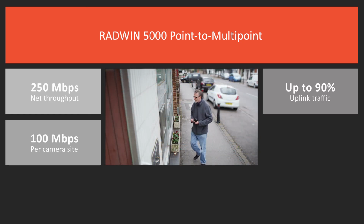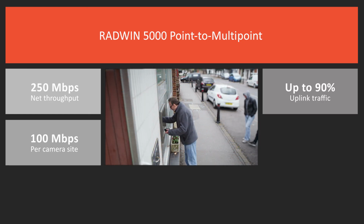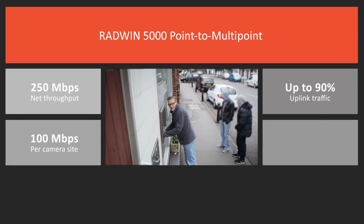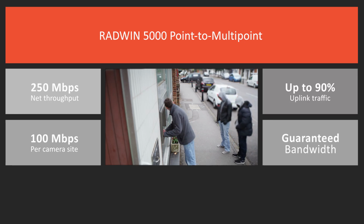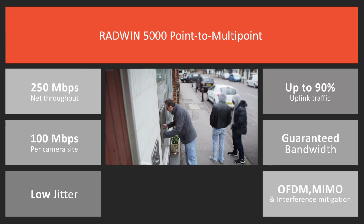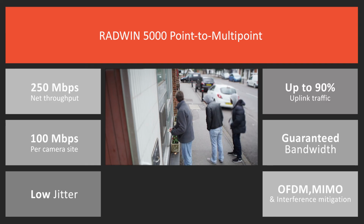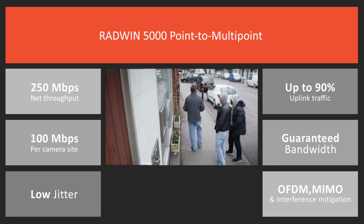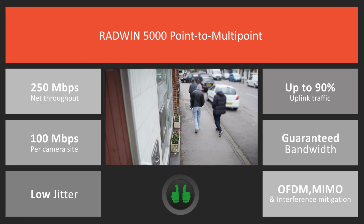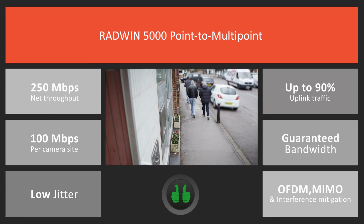Radwin 5000 offers a unique air interface based on an assured time slot mechanism. This feature provides guaranteed bandwidth per camera site and assures low jitter for superior image quality. It also incorporates OFDM, MIMO, and unique interference mitigation techniques to assure high-quality transmission in challenging outdoor non-line-of-sight scenarios.